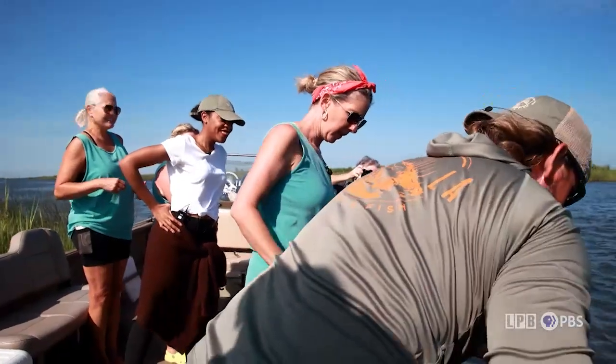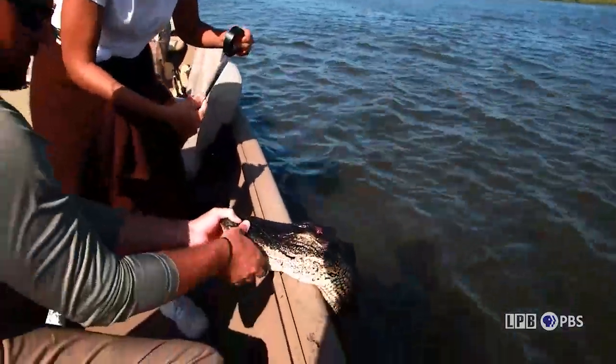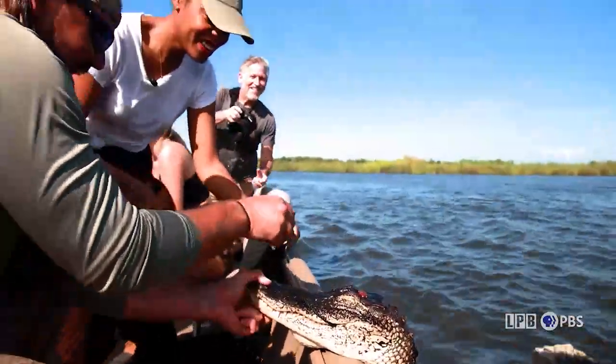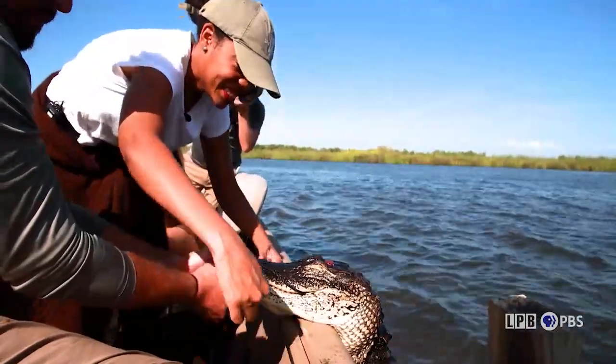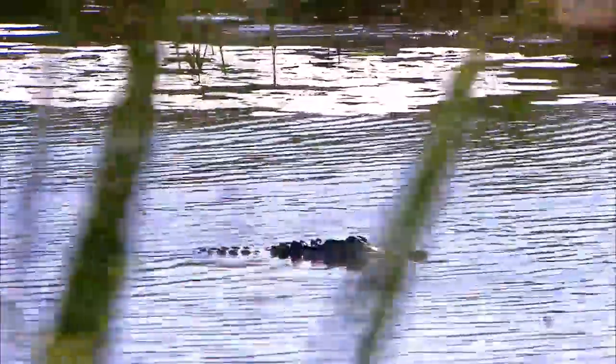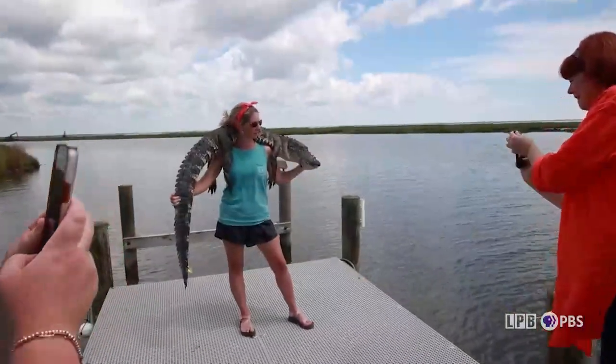So I do enjoy going out on the boat on alligator hunts. A lot of times I'll gather my own specimens, harvest my own alligator or my own fish. But then a lot of times people call me to document theirs, and they usually want me to go on the hunt with them. So I'm able to be a part of that entire process and see it from beginning to end.